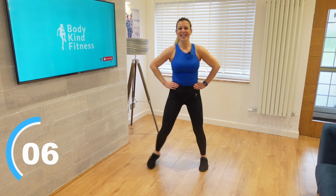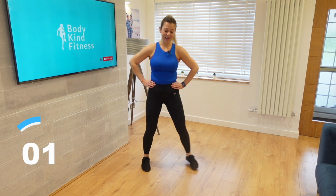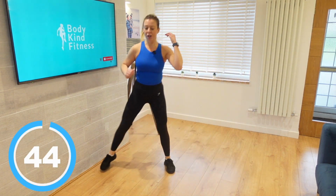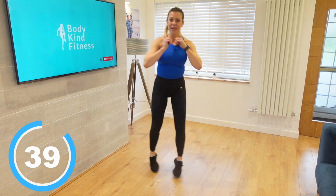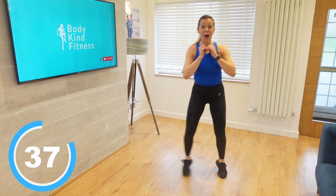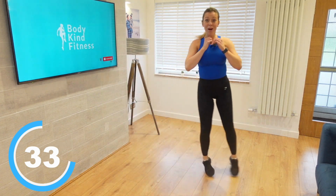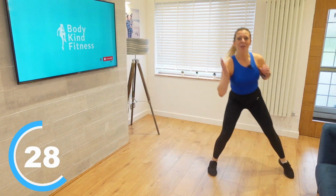So we're going into our next move, which is a side lunge and a shuffle in between. Come with me now. So we're gonna lunge, shuffle, shuffle, lunge. Shuffle, shuffle. Good job. So keep that shuffle low if you want to. If the shuffle feels too much, we can step touch it here. So wherever you're comfortable, all right?